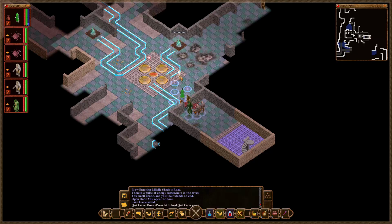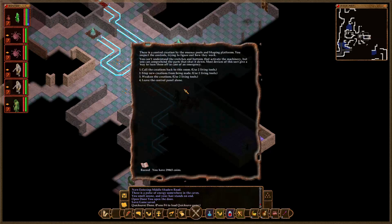There is a control creation by the essence pools and the shaping platforms. You inspect the controls, trying to figure out how they work. You can't understand the switches and buttons that activate the machinery, but you can comprehend the parts that shut it down. Most devices of this sort have a way to turn them off in case of emergency.